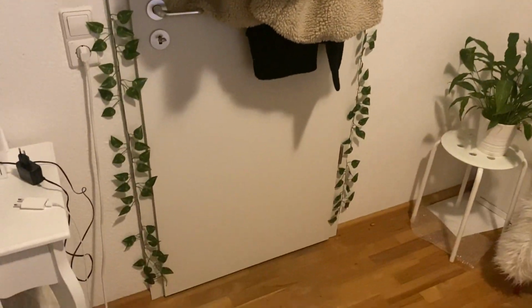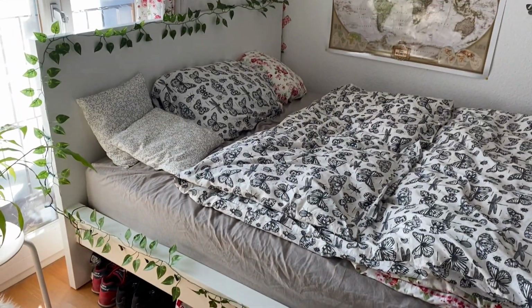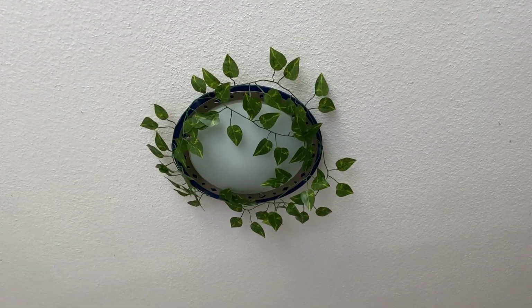I also decided to put the leaves around my door and around my bed frame. As you saw in the beginning, I bought this thing for my lamp, but it didn't fit, and I decided to put the leaves around it, and I love the way it turned out.